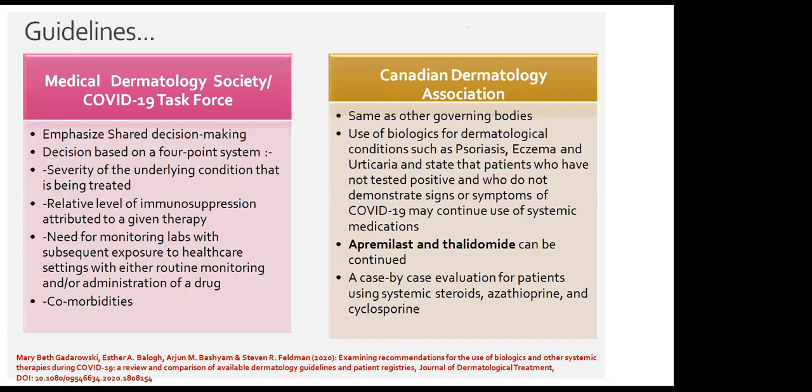Then the Medical Dermatology Society COVID-19 Task Force also emphasizes shared decision making. And according to them, the decision should be made on a 4-point system. One is the severity of the underlying condition for which the patient is being treated, the relative level of immunosuppression attributed to the given therapy, need for monitoring, because if the patient requires lab monitoring, the patient has to come again and again to the hospital, and the comorbidities. These are the 4 points on which we have to decide the treatment. Again, the Canadian Dermatology Society has almost the same recommendations as the other governing bodies. And they have given one important point that apremilast and thalidomide are safer drugs and can be continued. And a case-by-case evaluation for patients using systemic steroids, azathioprine and cyclosporin.